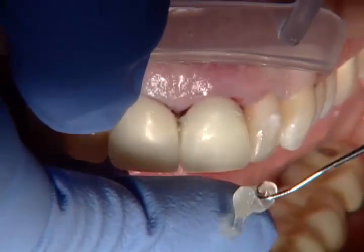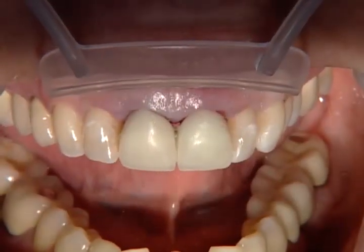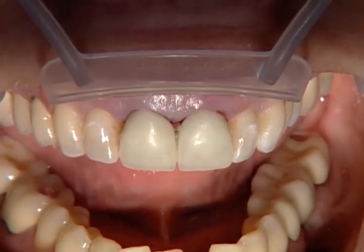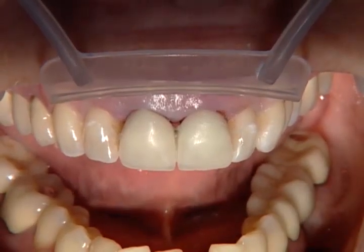Notice the intentional black triangle between teeth number 8 and 9. That is there on purpose. We want to make sure we don't cause any damage to the papilla. We want the patient to be able to get super floss in and out of there, and we really want to ensure that we don't do any damage to the papilla.